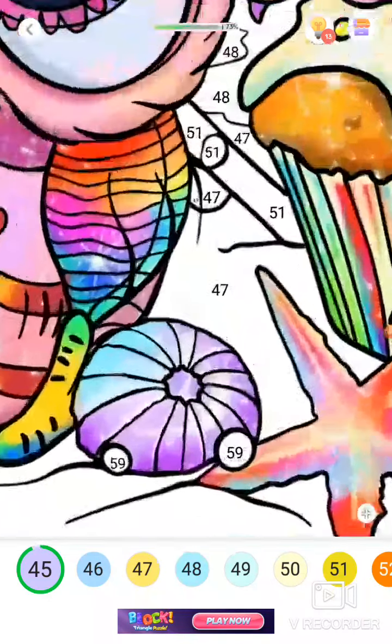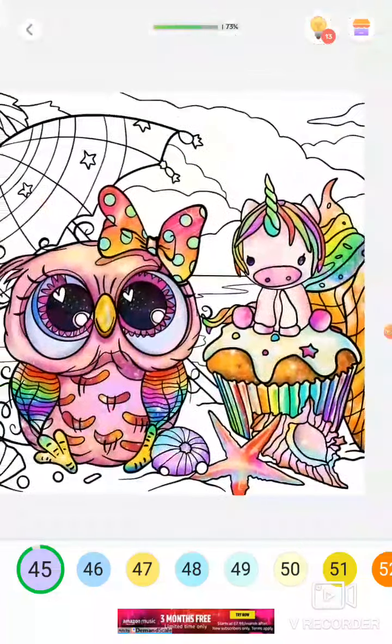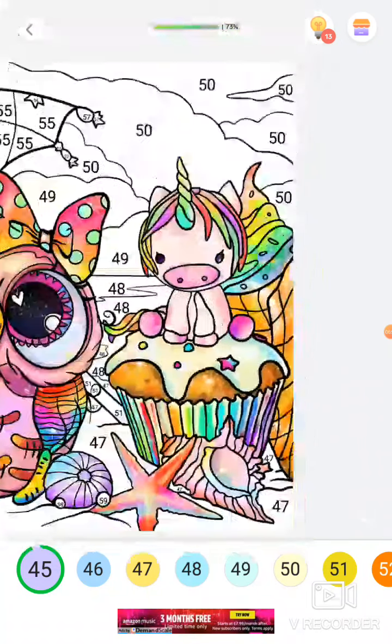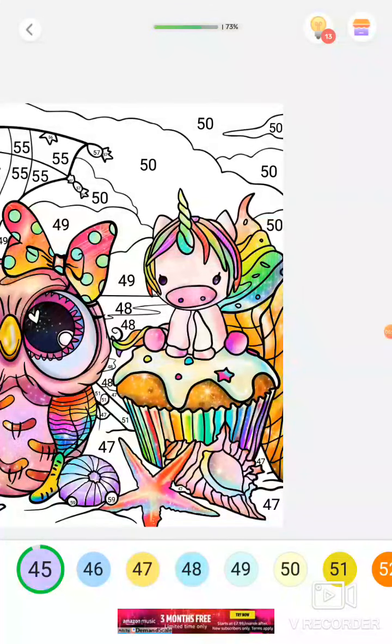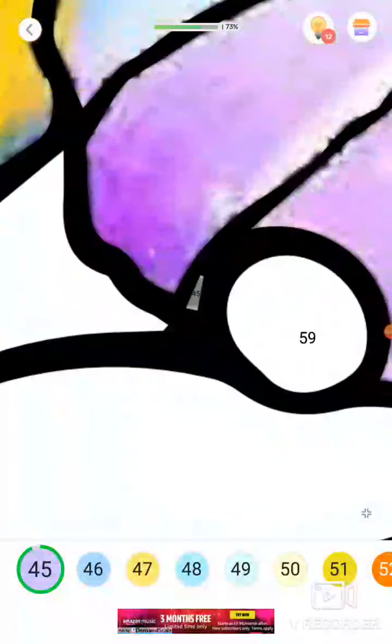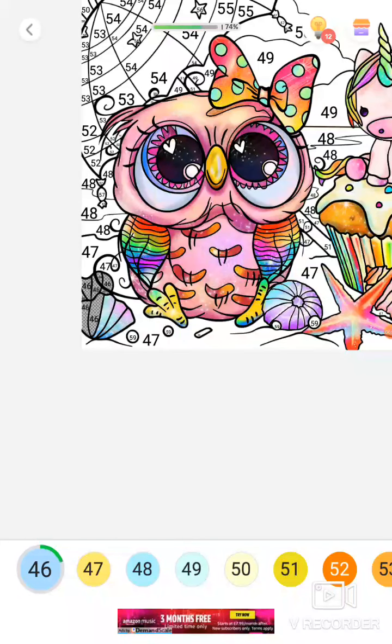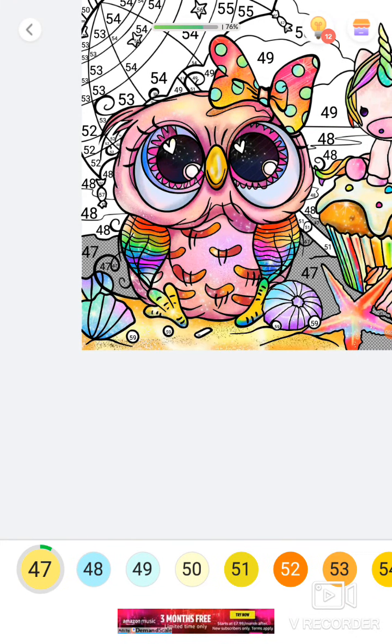Cute. Let's see if I can find anything else that needs that colour. I need to use one of these. It's down there. Wow. Now this person who made it has actually drawn all these pictures.